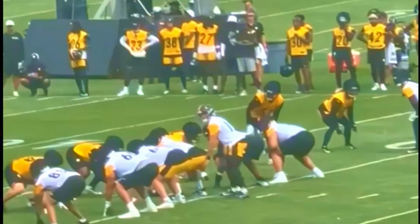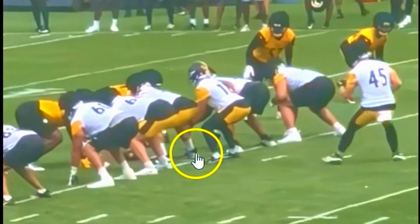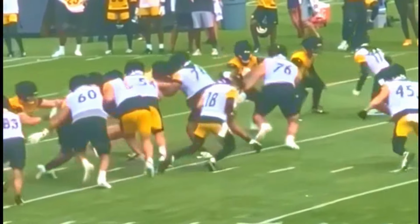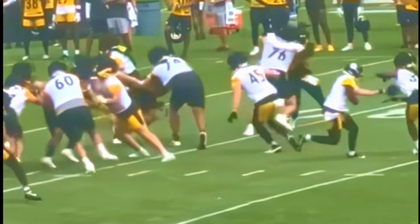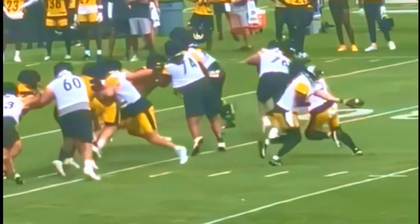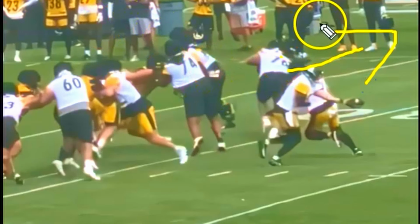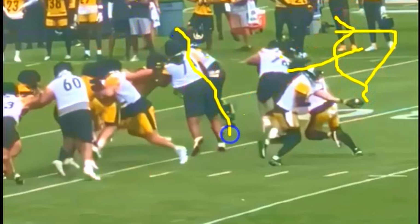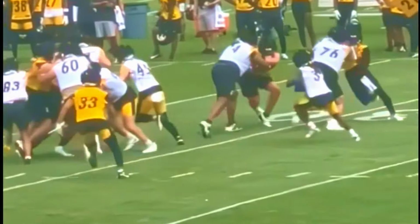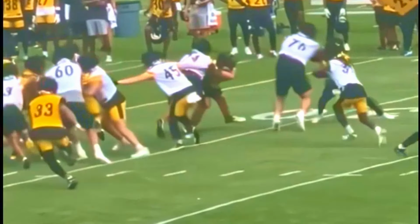Troy Fautanu on this one's going to do a pretty nice job if you guys keep an eye on the right tackle. This is going to be a zone run towards the right, so he has to make sure to wall off that defender. And he has to make sure the defender does not get to the inside. But more than that, as he makes contact with this guy, the further he can push him out towards the right, the better, because it's ultimately going to widen that gap between him and that guard. And you see he does a pretty good job being able to push that guy out there, and that does create that lane to the inside.